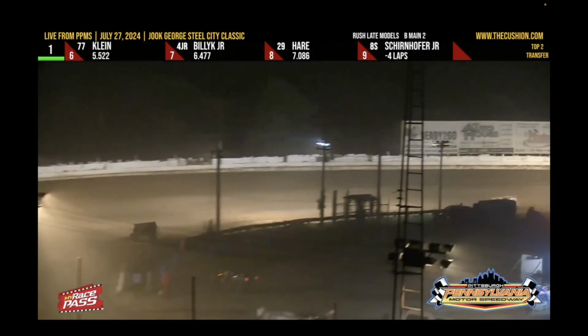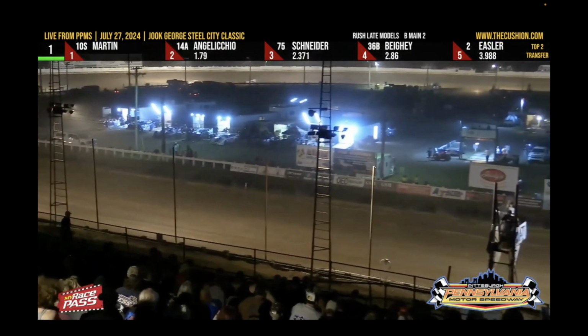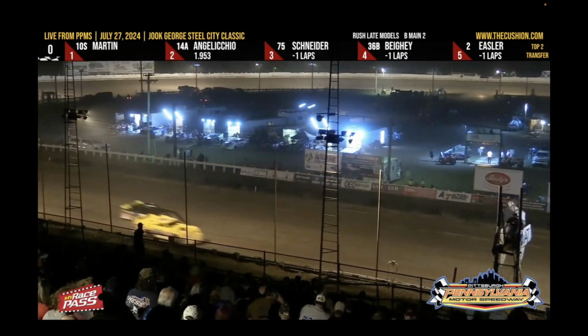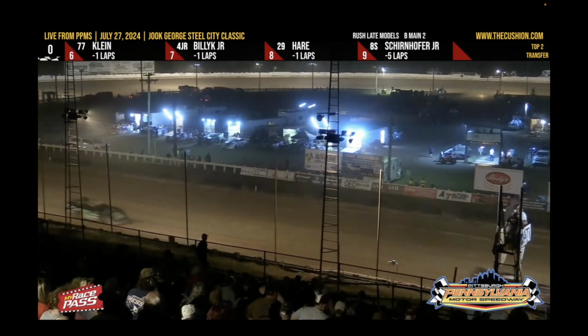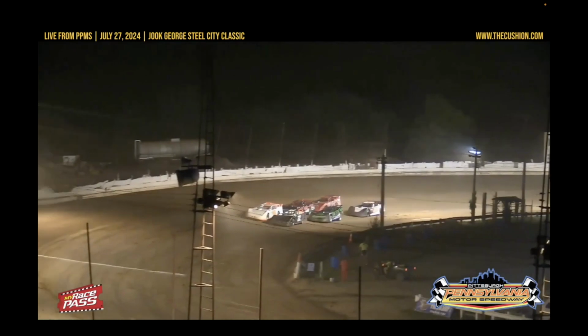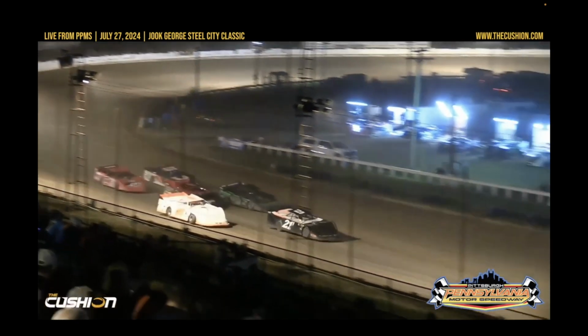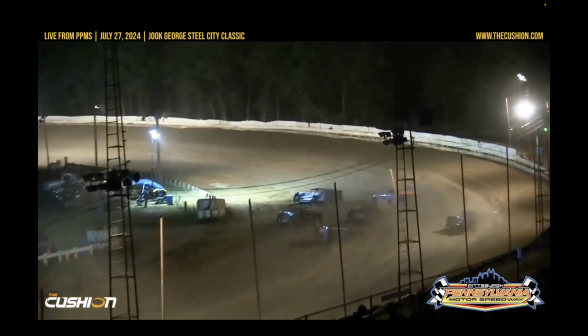Here we go. Checkered flag is out. Joe Martin, winner of the Bill Hendren Memorial last year. His car looks a lot better in that B main than it did in the heats and time trials. He wins B main number 2. Let's see if Racy can do it over McGill, and how about Mason Ziegler? Green flag is out. Racy leads him into turn number 1.